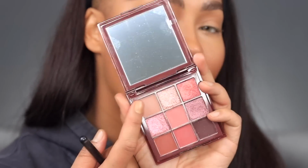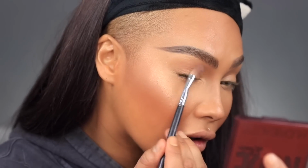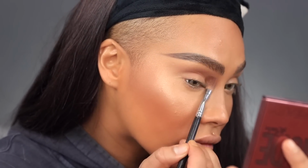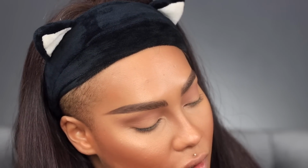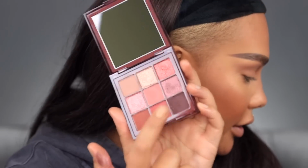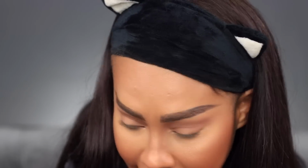Let's start with the horny one, the rich. Take a Morphe M521 brush, as always. I'm gonna go into this guy. Let's just fluff it in our crease here. It's a cooler tone than what I would usually do, so we're trying different things today. I never do dark, cool tone purples, so I'm just gonna see what happens and do that today. I just never really liked purples like that on me, but let's give it a go.